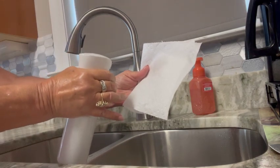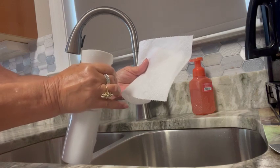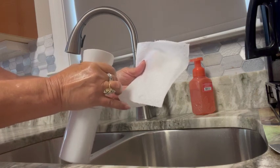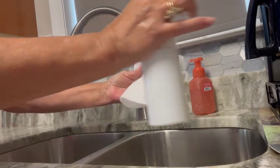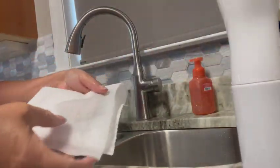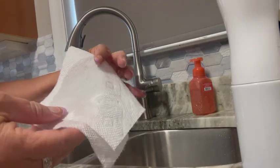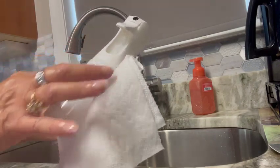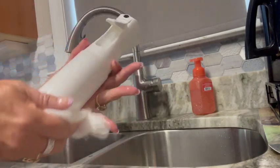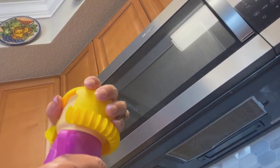So this is not good for me. This is a fail, because I can't have a spray bottle that leaks from the pump. Because if I put something other than water in there, it's going to leak all over my hands. And even if it has water, that's not what I want. So unfortunately, I am still on a search for a good spray bottle. And I really want one that sprays wider.